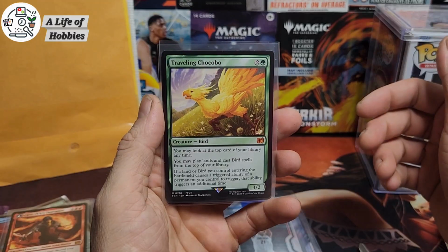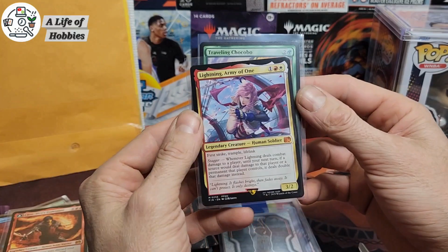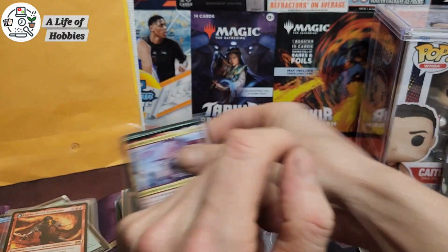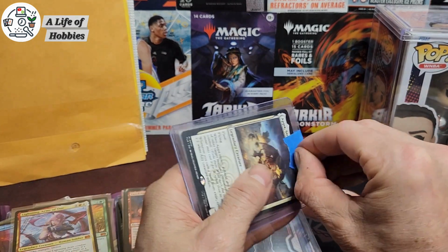We got a Traveling Chocobo. I know, it's not the neon chocobos, but it is one of the cards needed for the set. Along with Lightning, Army of One, so another pair of Final Fantasy cards. Look how thick that stack's getting. Alright, and then our last one.